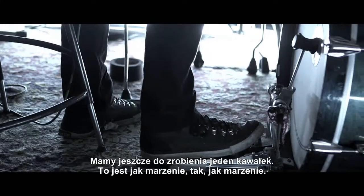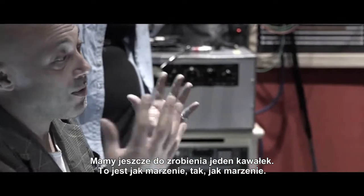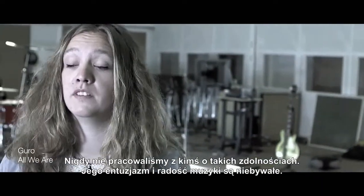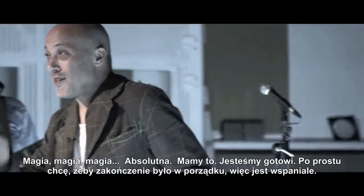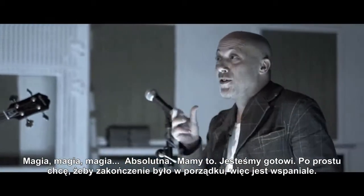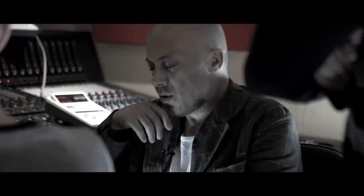There's an extra bit still to go. It's like, just dream, dream-like. We've never worked with anyone that has that sort of caliber, and the enthusiasm and the joy he has for music is unbelievable. Magic, magic, magic, magic. Absolutely, we're ready to go. I just want to get the ending sorted, so boom, it's great.